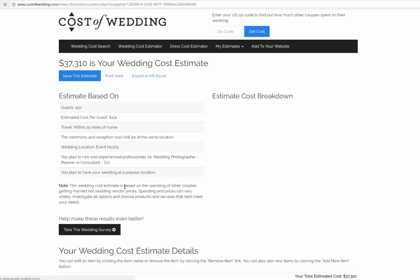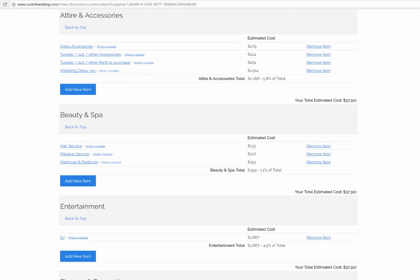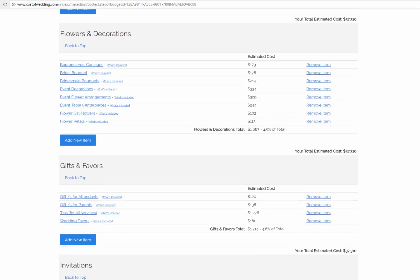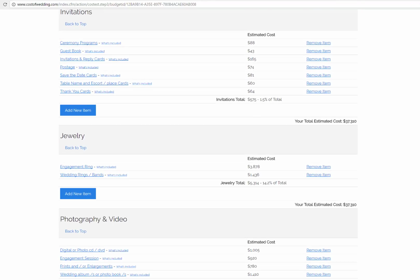All right, so now we're starting to get a little bit more accurate here on what our average estimate is. I've seen averages in this area anywhere from about $37,000 to around $43,000, depending on which different options you choose here. But more importantly than this, it gives you a cost breakdown for each category of items that you might spend money on for your wedding. And so you can decide what's important to you, and if you want to cut costs a little bit, what you could pare down and what you could splurge on a little bit.